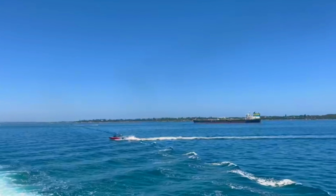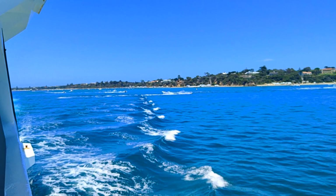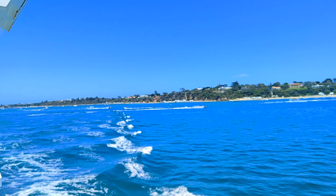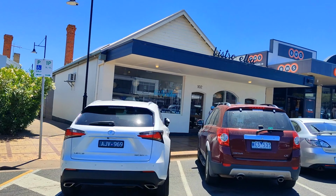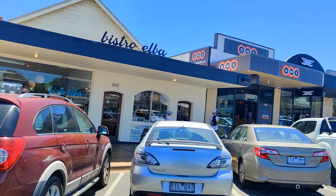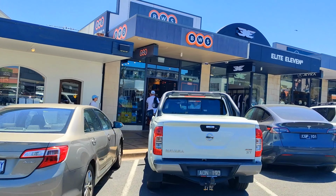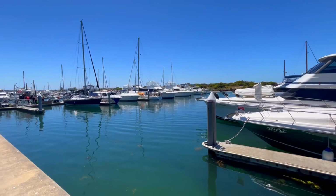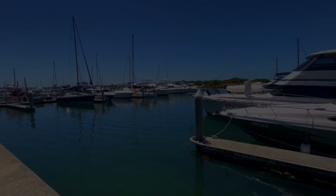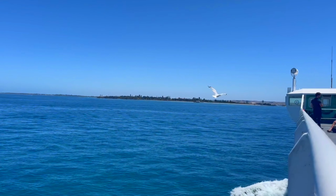And right there, they run the famous Queenscliff Ferry, a scenic shortcut across the bay. On the eastern side, you have the beautiful coastal town of Sorrento, and on the west, the charming town of Queenscliff, just a short drive away from Geelong. This ferry ride not only saves time, it's an experience in itself.